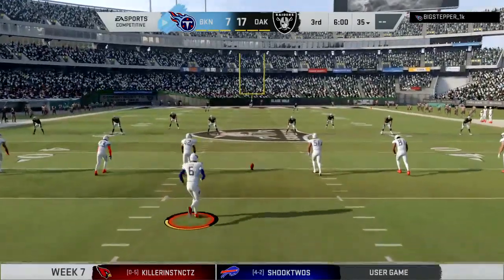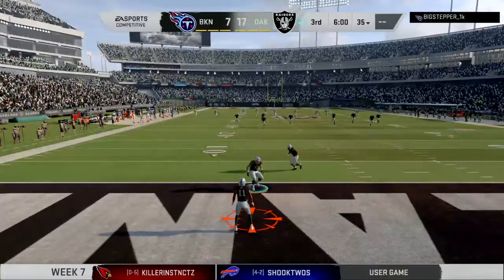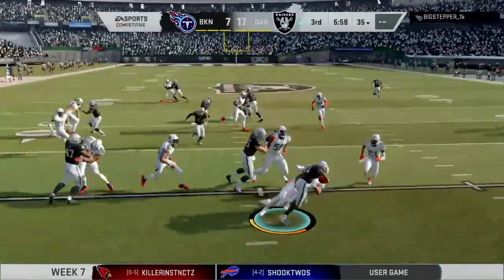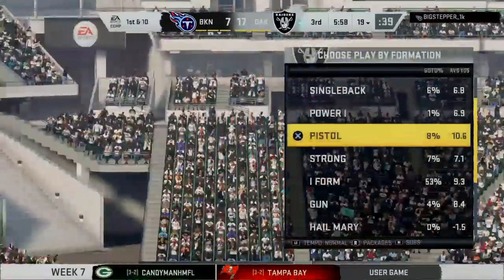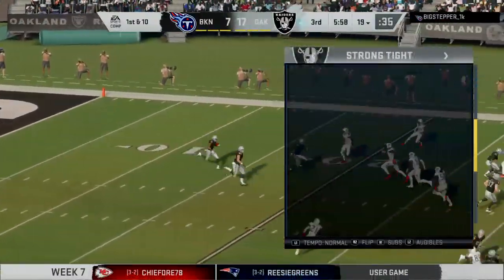The Raiders with the lead already, and they will get the football here as the second half is now underway. That'll be taken in the end zone. And he'll take it back to about the 19-yard line. At their own 19-yard line.